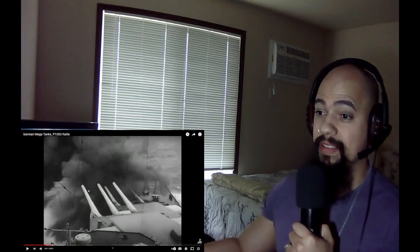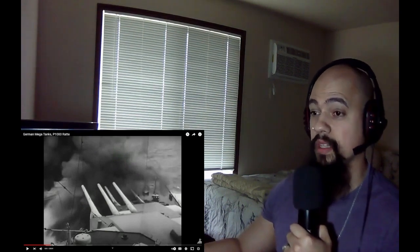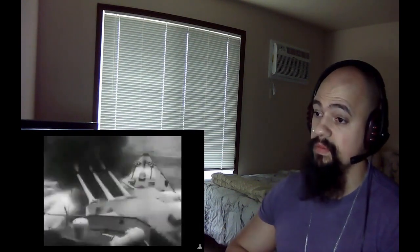Imagine a piece of this equipment in a tank. For the guns to shoot to their maximum range, they would need to be elevated up to their maximum height of 40 degrees. One interesting thing is that the gun turret used on the Ratte may have been one of the exact same turrets used on the Gneisenau.